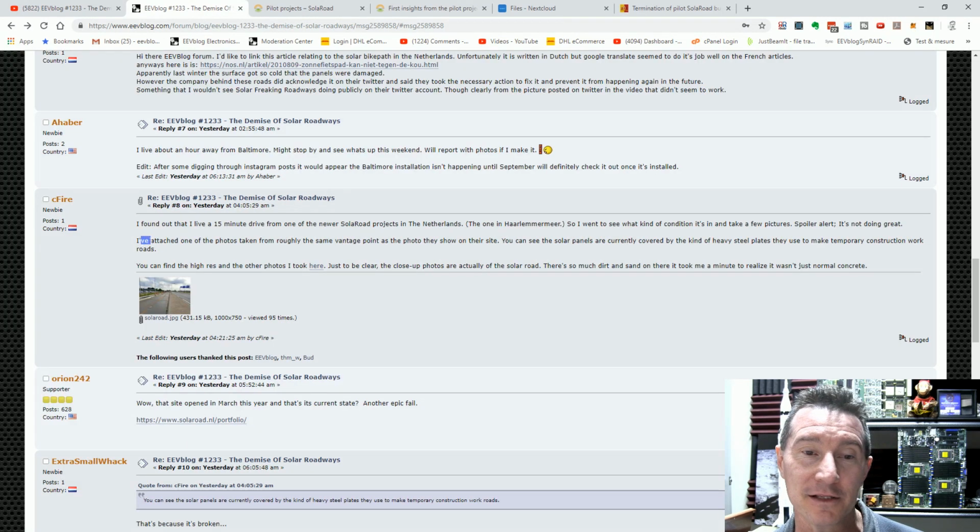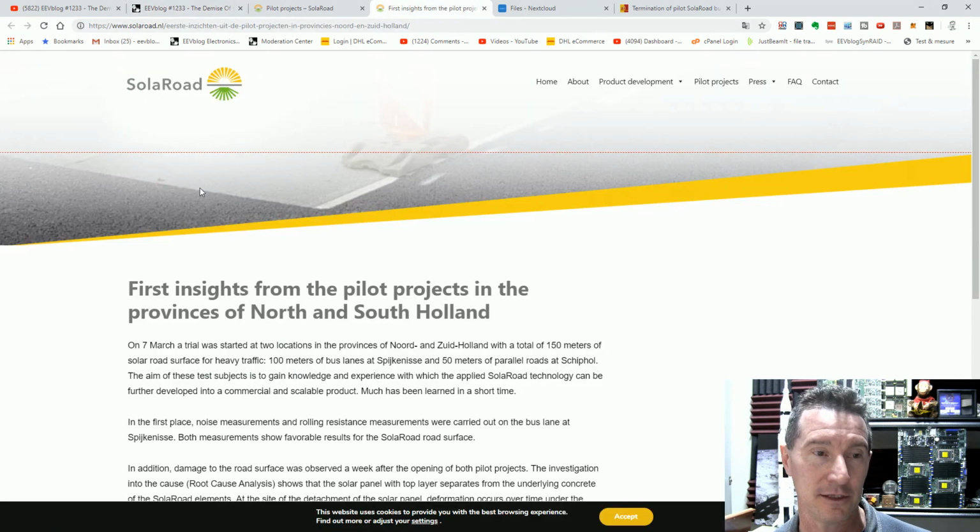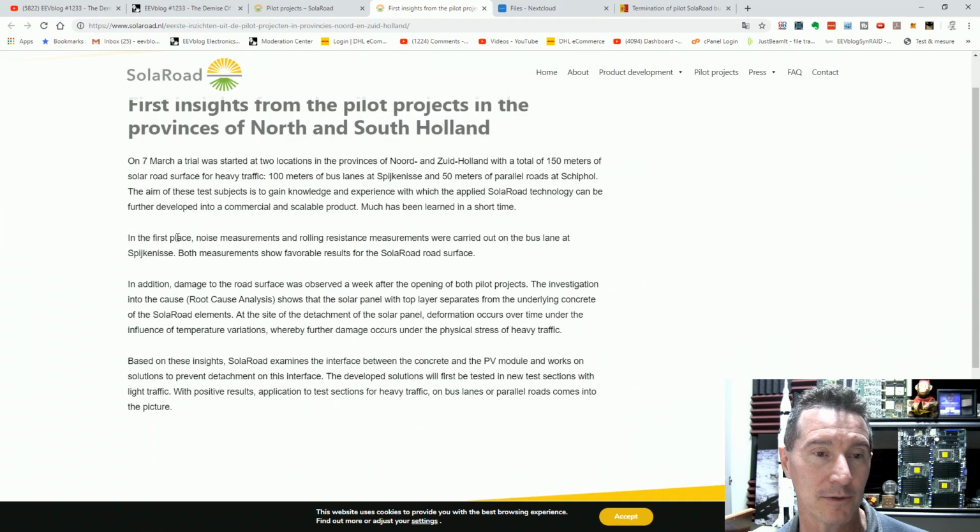Here's a live view, taken from roughly the same vantage point as the photos they show on their website. You can see the solar panels are currently covered by the kind of heavy steel plates they use to make temporary construction roads. They couldn't even just leave them there to rot because the trucks and the buses would, I don't know, bust up their tires or something, or it was dangerous. They had to cover it. This is the SolaRoad website.